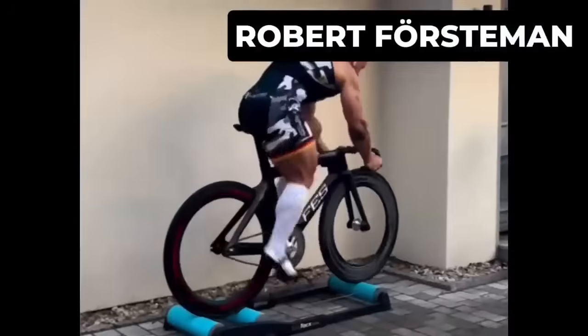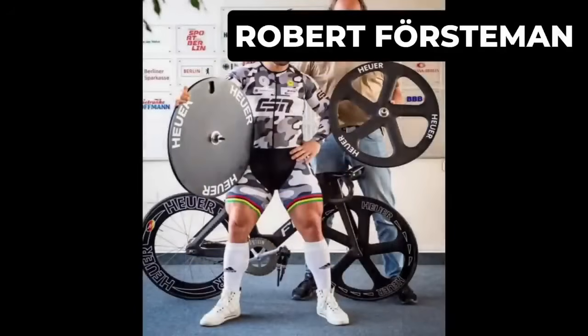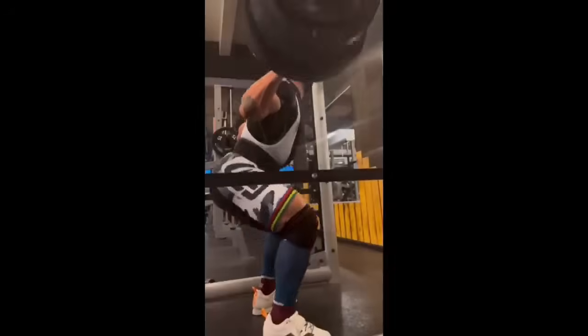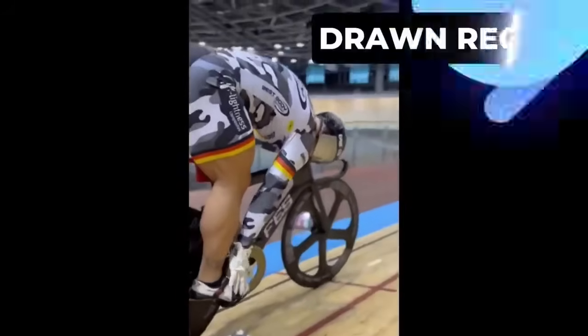German cyclist Robert Förstemann, dubbed the "man with legs of steel," dominates sprints with his raw power. His unique technique makes him an impressive athlete, embodying speed and strength on 2 wheels.